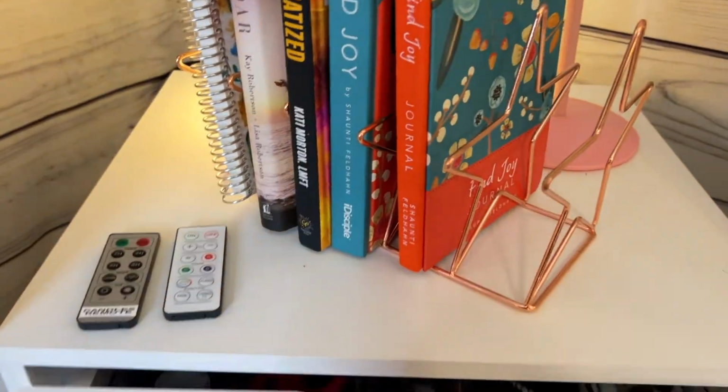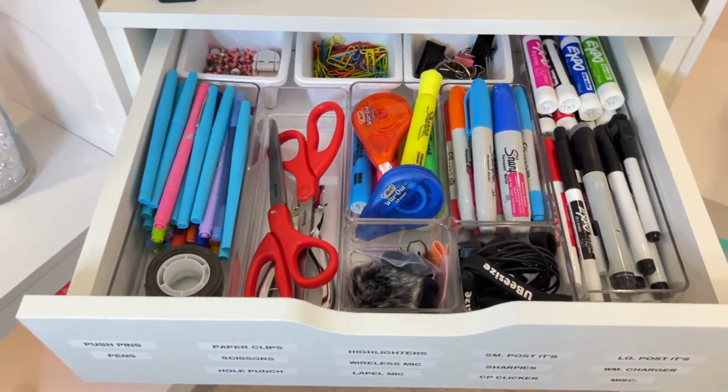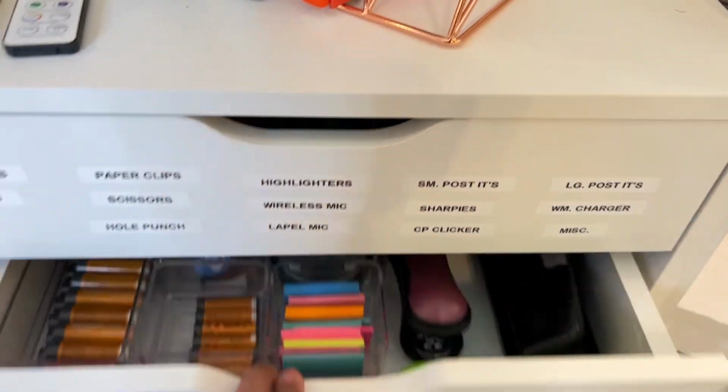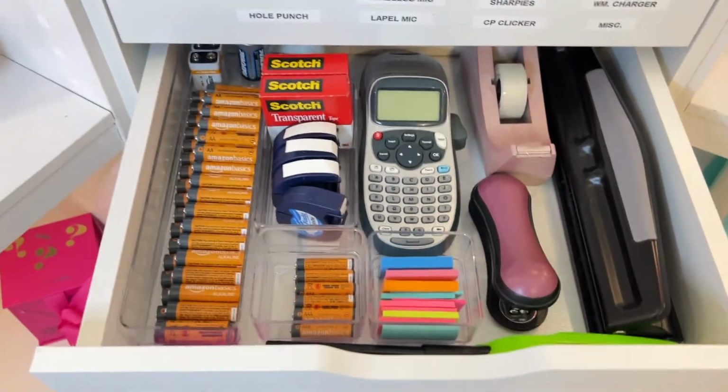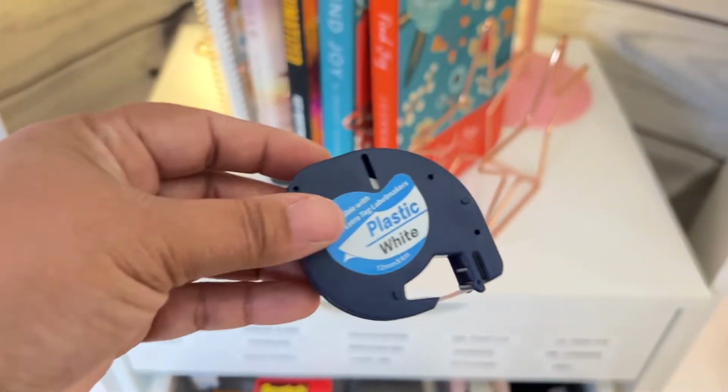And then you get right here to the center, and I can tell you this is my drawers. So in my drawers, this is everything that you would normally have inside of a desk drawer. I have everything that you could possibly need. As you see, I am fully stocked with batteries and tape. Oh, and here's another little side tip that I wanted to be sure I mentioned.